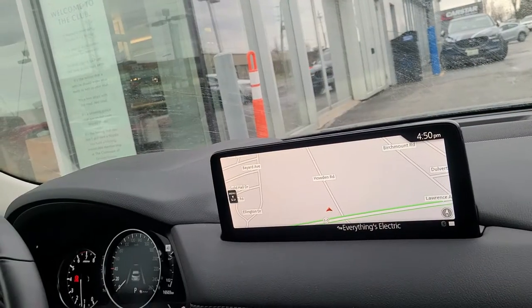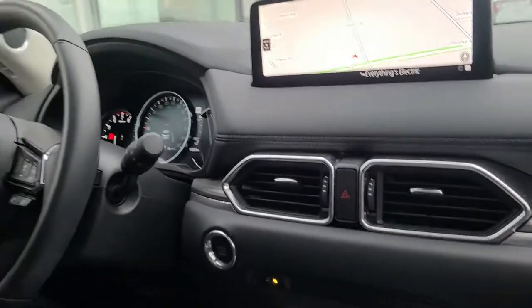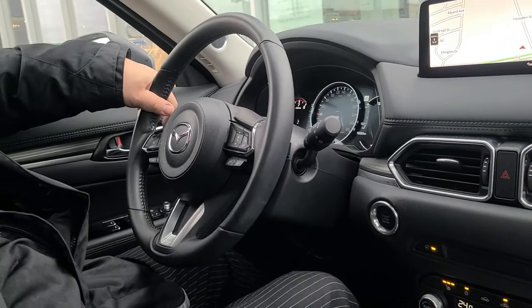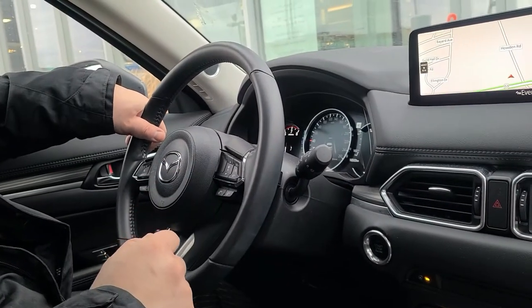Do you own Apple CarPlay or Android Auto? So you plug in your phone, you can actually use Google Maps, Spotify. Exactly. Or if you want to use the SD card, you might.